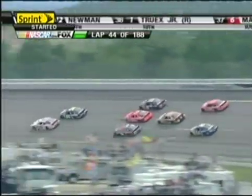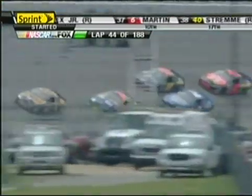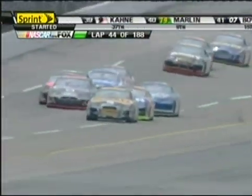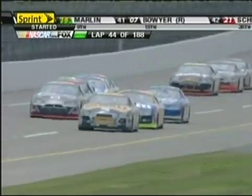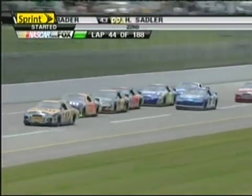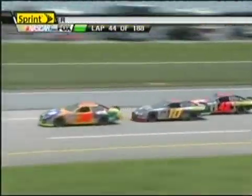Boy, second place, Riggs just got shuffled. Sadler goes by, and Busch. But he's got a lot of help behind him. You see Casey Mears in that 42 and two Hendrick cars, Johnson and Vickers, right behind him pushing.